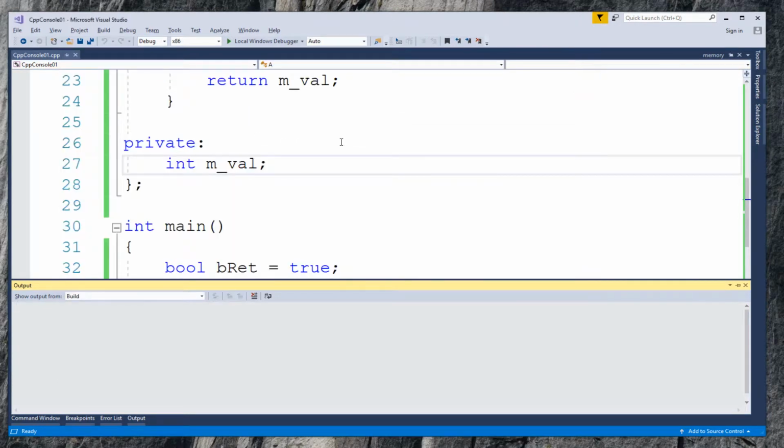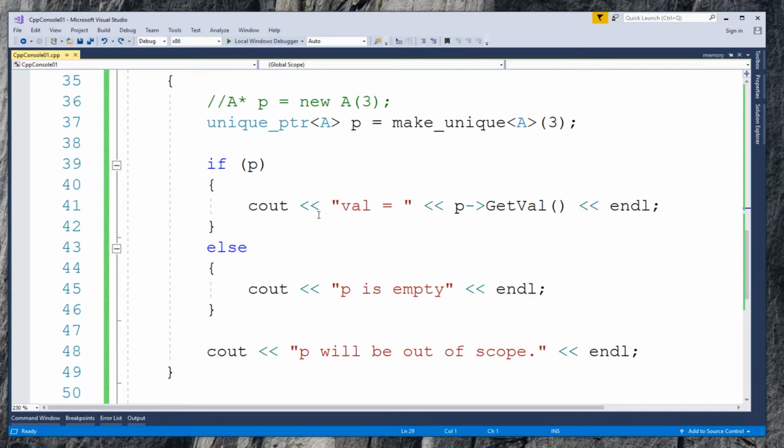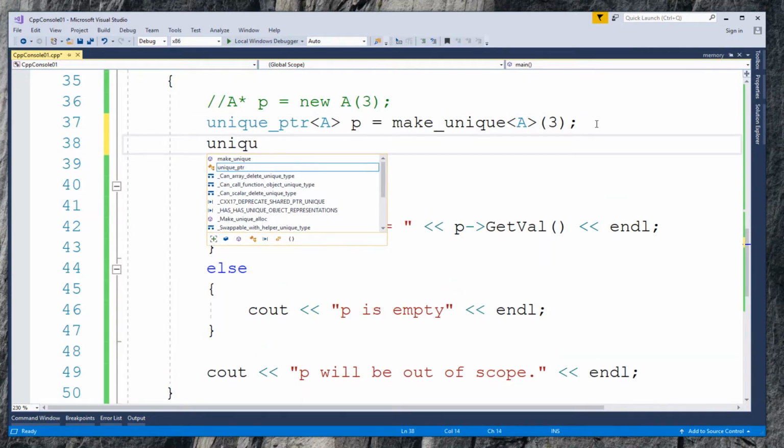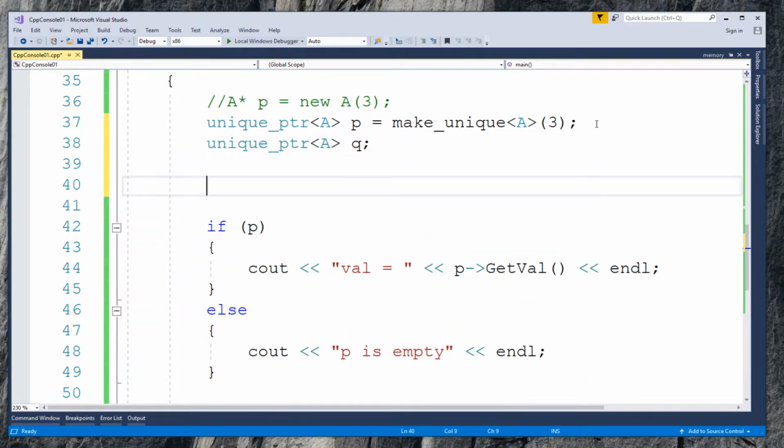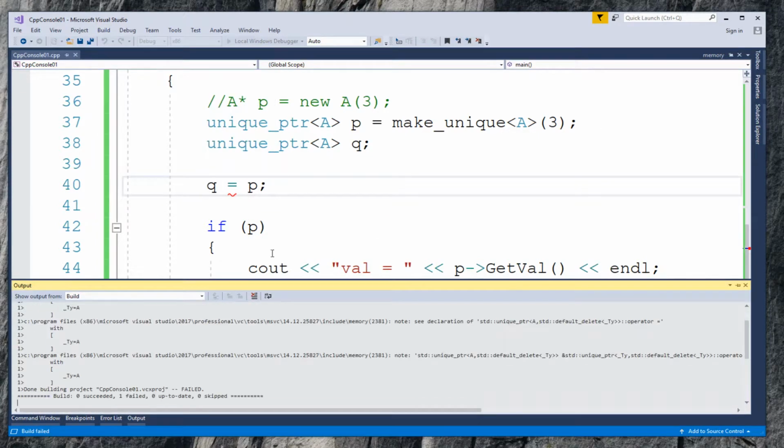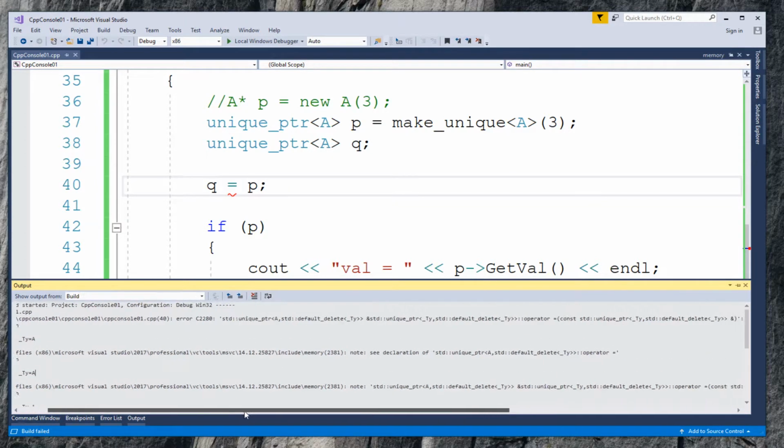If we can assign the existing unique pointer P to another unique pointer, let's call it Q, then P is no longer the sole owner. Will it work? Let's find out. Define another unique pointer Q for class A. Assign P to Q. Build the solution. It fails with error C2280.